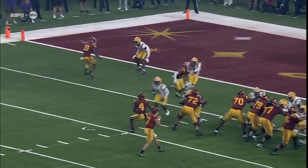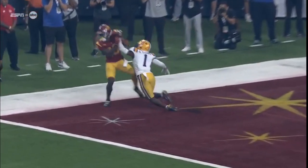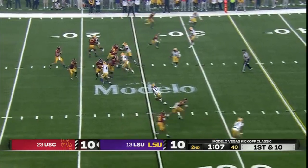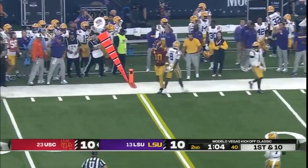But watch, I think Hudson gets away with a little push off at the top of that route himself. Uses the hands, does everything to be able to get open. And then last year for Boston College, and now Bill O'Brien taking over. And a chance to see Bill at a high school camp over the summer.